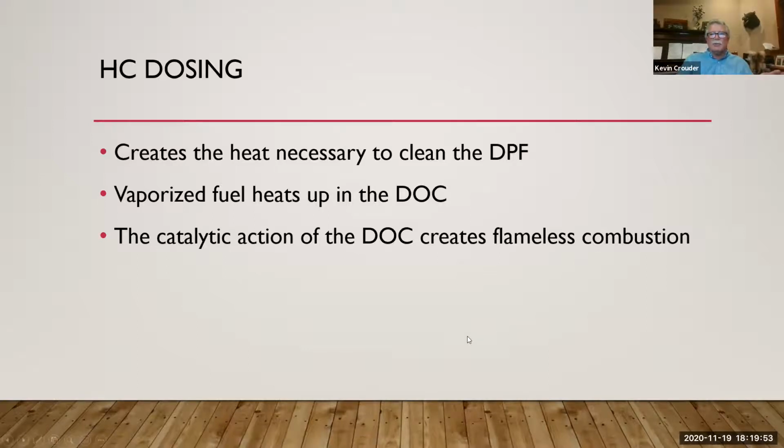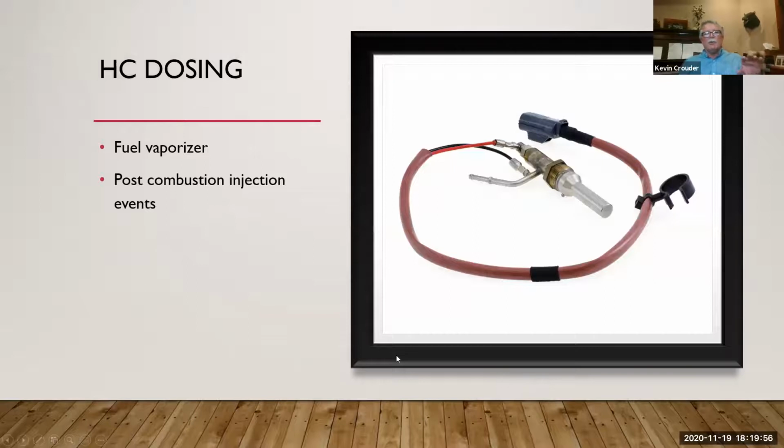But let's talk a little more about this hydrocarbon dosing. There's a couple ways that we do it. I've already talked about the trucks, but I'll go into that deeper in a second. The 3.2 Transit, the big space shuttle looking vans with our little 3.2 Puma motor, use what we call a fuel vaporizer to do it. This unit is screwed into the exhaust just before the DOC. You can't see it, unfortunately, but in this tube down here, there's just a little hole.